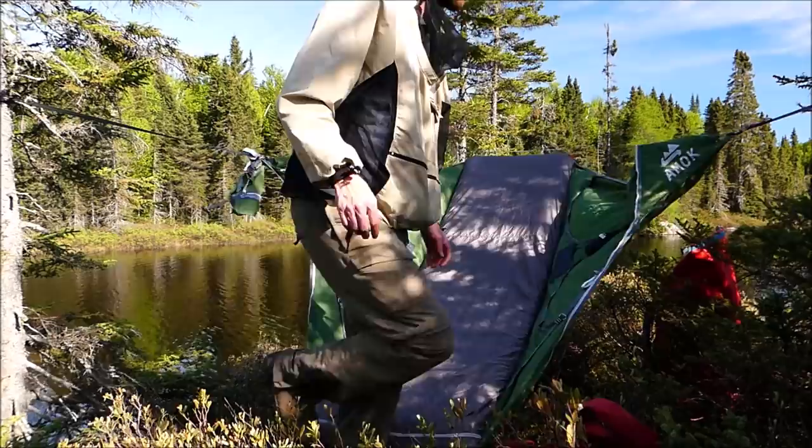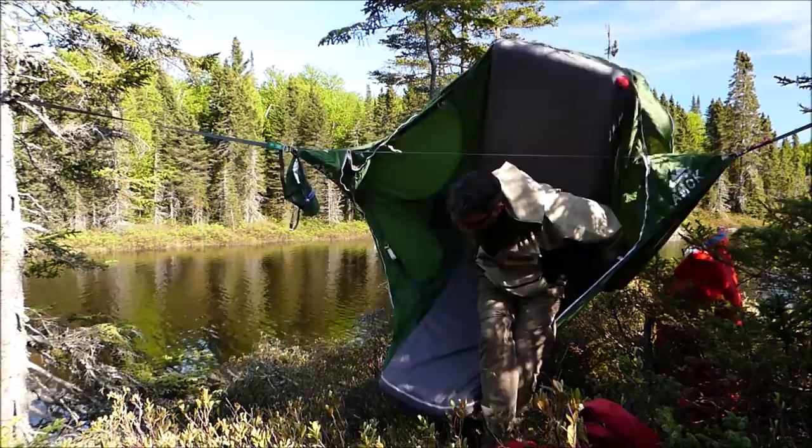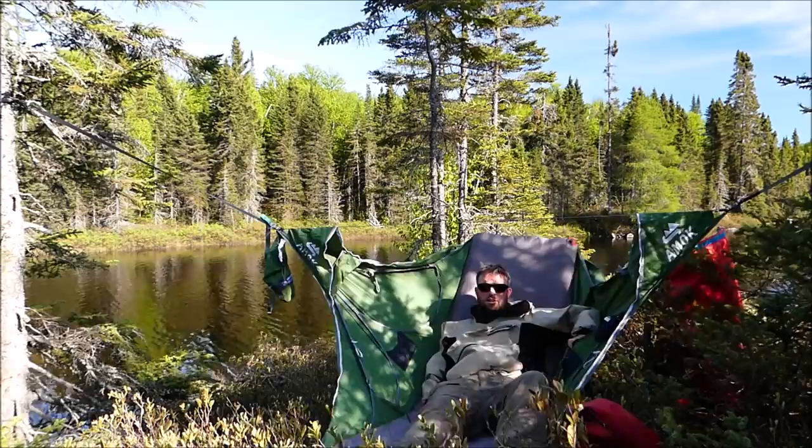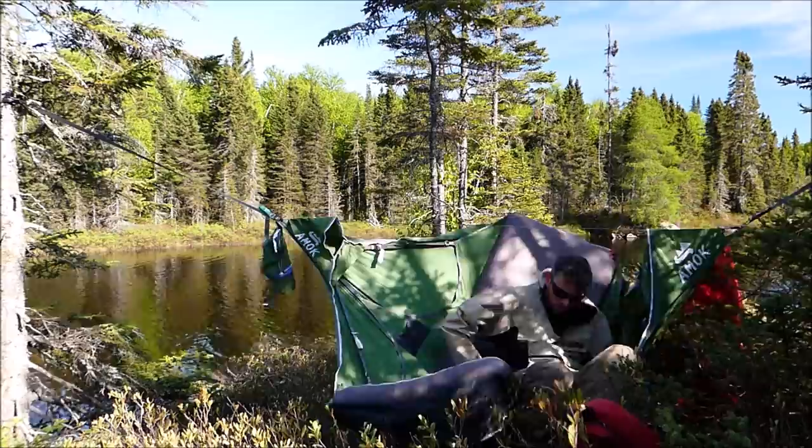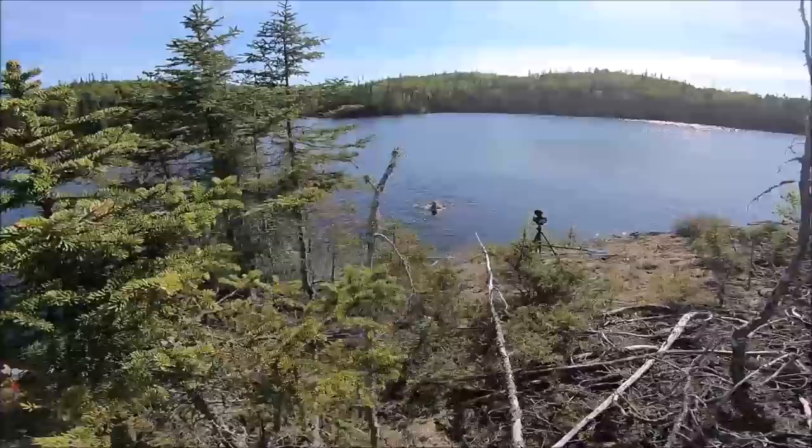Okay, here's the moment of truth. Is he gonna hold this tree? These two little trees. Oh. Yep, I'm gonna have to get it higher though, because I'm sinking. But seems to be holding my weight fine. That's good. These are manly sounds I'm making.